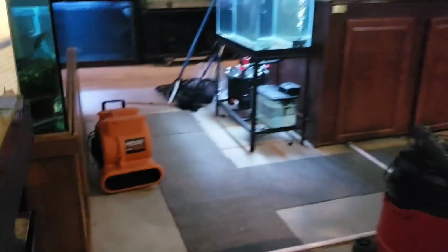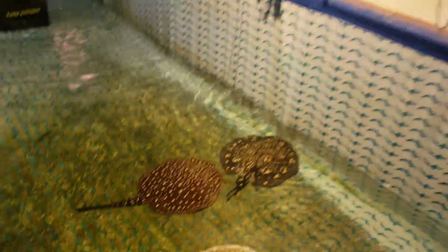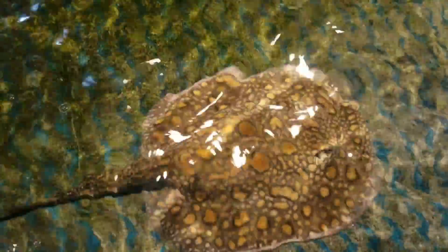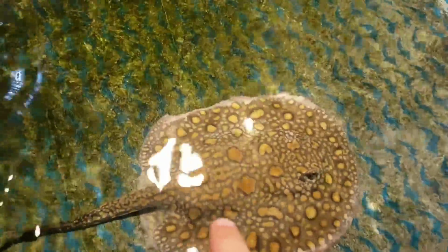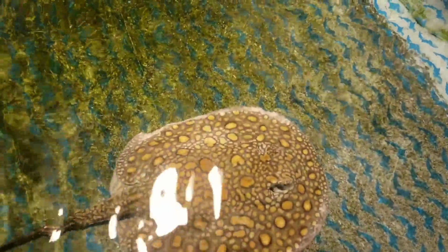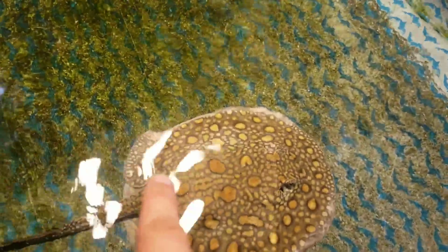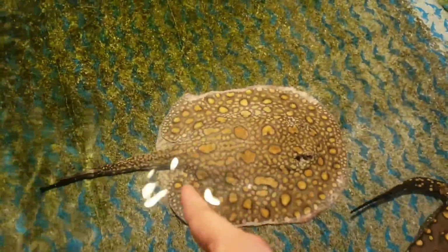Let me see if I can go around here and show you guys what a pregnant stingray looks like and how you can tell. Oh, let the water calm down a little bit. I scared the pacu away. I'm not sure if you guys can see, but right on the back side of her tail, there is an outline. Some might think it's her stomach, but the babies stack on each side of her tail, and this whole area will just look like a big hump on her back, and you'll have one on each side.